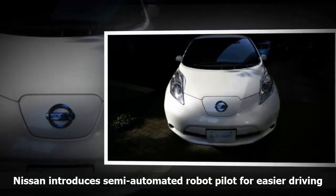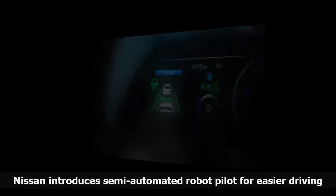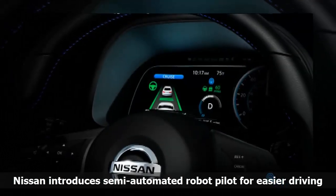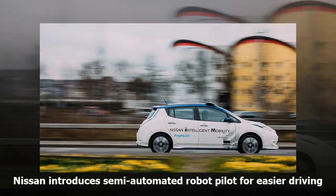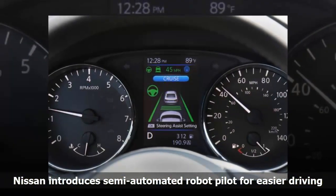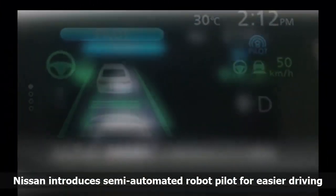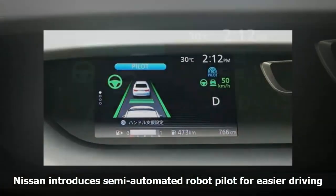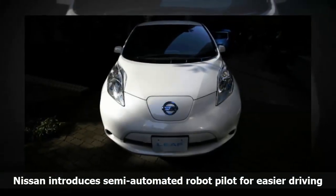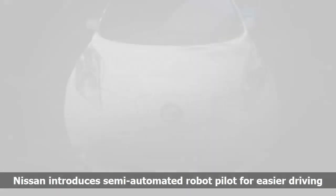"Basically, we're focused on fatigue reduction," explained Andy Christensen, Senior Manager of Nissan's Intelligent Transportation Systems Research. This suite of robot pilots is not, Christensen insisted, a self-driving system. The steering wheel senses feedback, not touch. If there isn't evidence of any physical tug, ProPilot escalates a series of warnings, including audio chimes and brake checks.